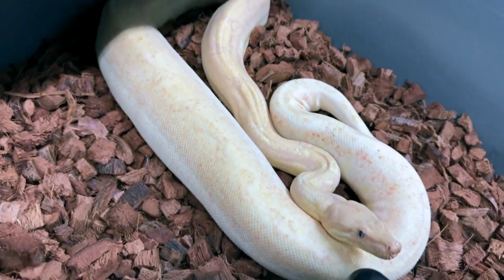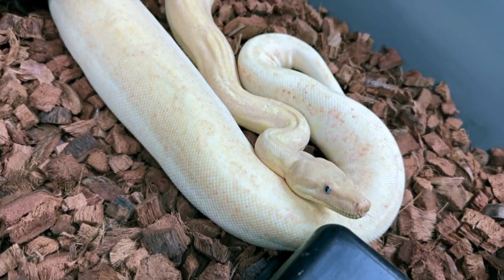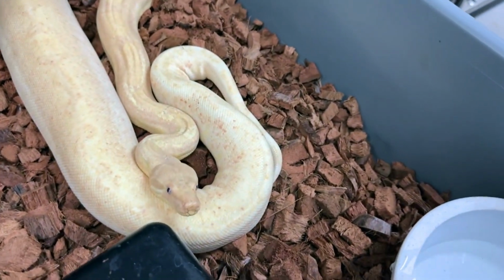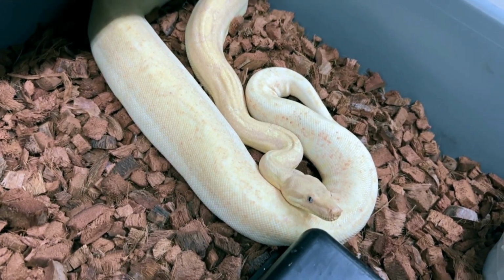Wow, look at that lump. I have to question Pablo. I bet you fed her two rats this week. She's our Crystal female, hypo Crystal female. I've been growing her up. She's a '21, so she's definitely not going to breed this year. Next year, more than likely, but that's a nice one.